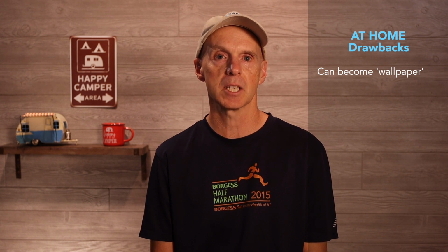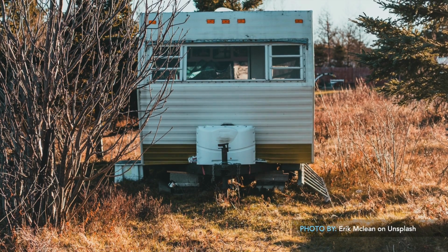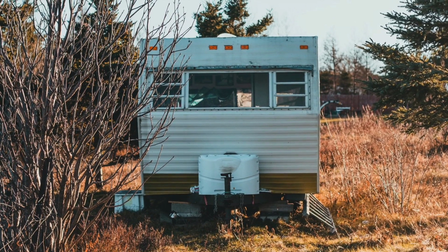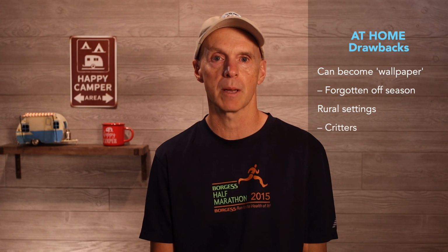The detriments of storing an RV at your residence have to do with the RV being neglected and it becoming wallpaper. It is easy to park the RV around back on your property only to forget about it off-season. Depending on the property, this could be a bad idea, especially in rural settings where there tend to be more critters that might be interested in a winter home. Generally, if you have the benefit of a place to park your RV at home off-season, then you need to be careful to regularly inspect the unit.